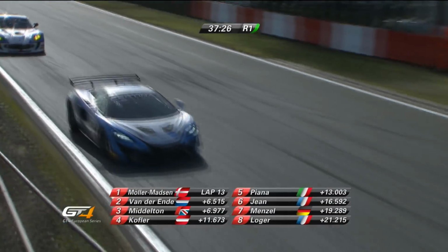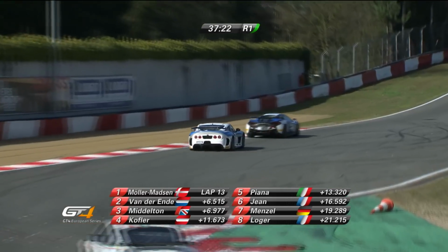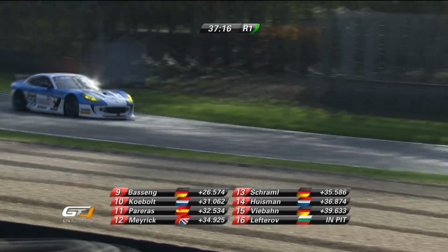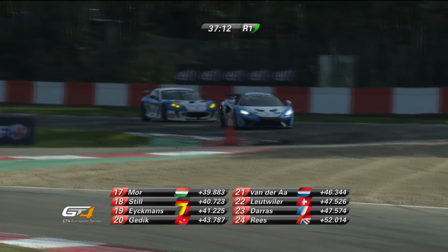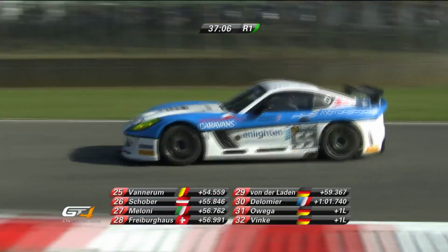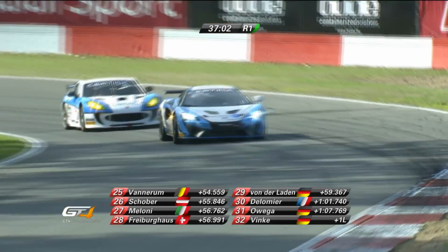Down to the Boutsen chicane, 6.5 seconds now. The deficit between 1st and 2nd between Nikolai Moller-Madsen, who started from pole position. Of course, we're about to have the pit window open, 2 and a bit minutes. And then whichever team chooses to bring its cars in, do so then. They can wait a further 10 minutes. There's 10 minutes of pit window to change over to the 2nd driver for this 1-hour race.